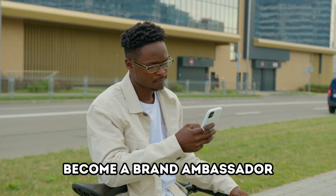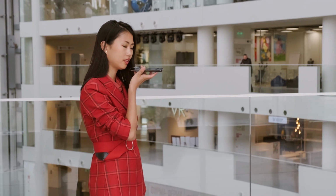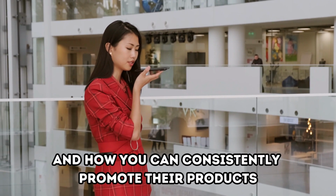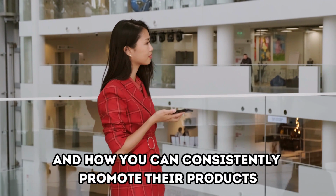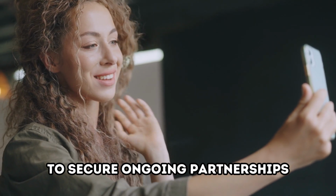13. Become a brand ambassador. Reach out to brands for potential ambassadorships. Highlight your long-term vision and how you can consistently promote their products. Build a strong relationship with the brand to secure ongoing partnerships.